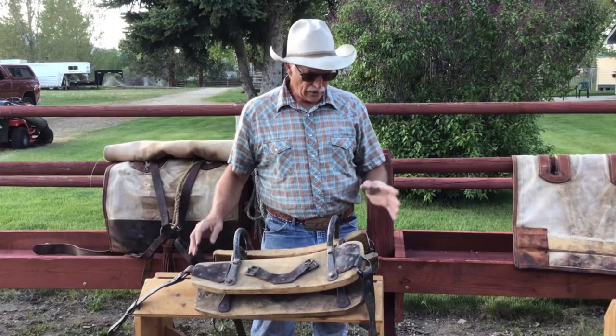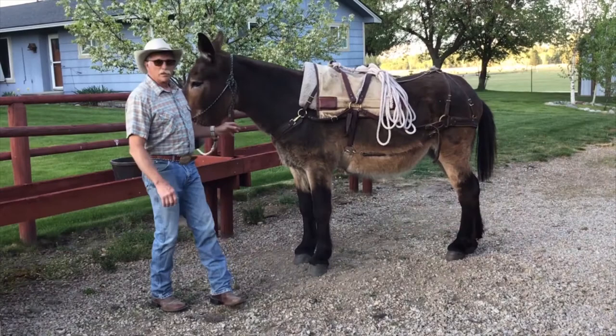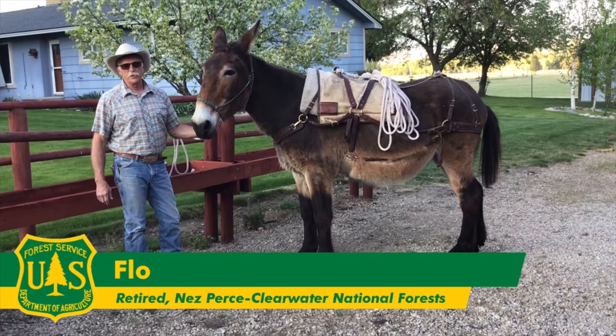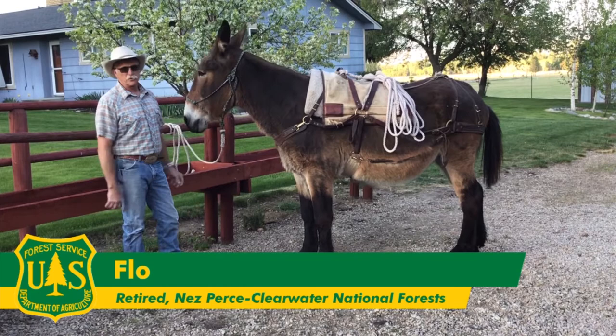And the real advantage of the Decker pack saddle. I'm going to move over here to Flo and just talk a little bit about the adjustment and the advantage of the Decker pack saddle. This is Flo. She's a retired Forest Service mule. We packed together since 1993. When they retired her, I got her. I got her full sister as well. So we're both old and don't do a whole lot.